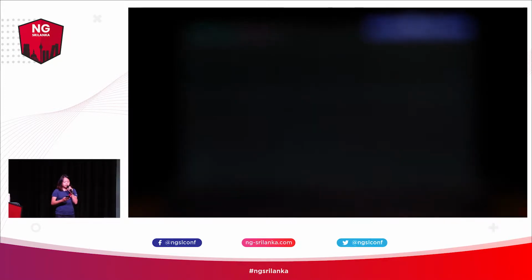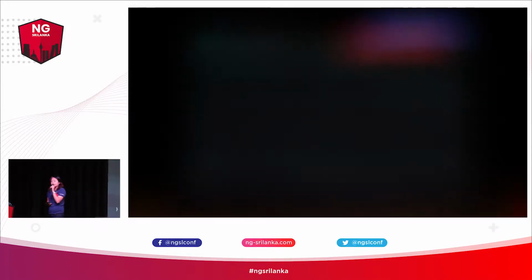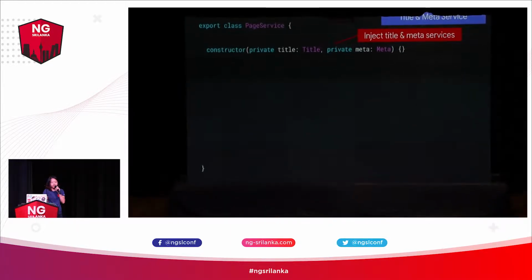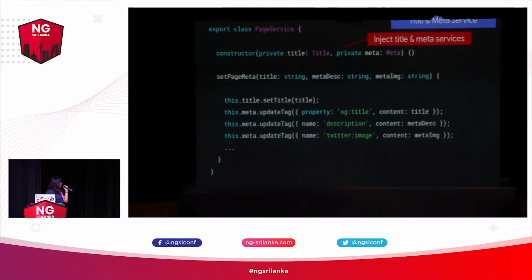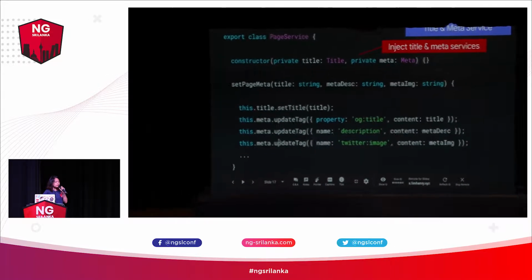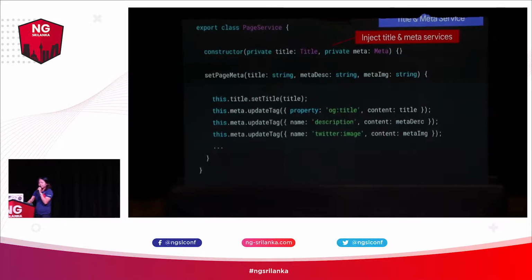We create a service called page service. Then in the constructor, we inject the title service and the meta service. Title and meta service is something provided by Angular to us so that we can update the title and update the meta tag. Okay, then we have a set page meta function which receives a title, meta tag, and meta image. Then in this function, we'll update the title. So in every page's ngOnInit function, it will call this one. So then we pass in all the relevant information to update the meta tag.